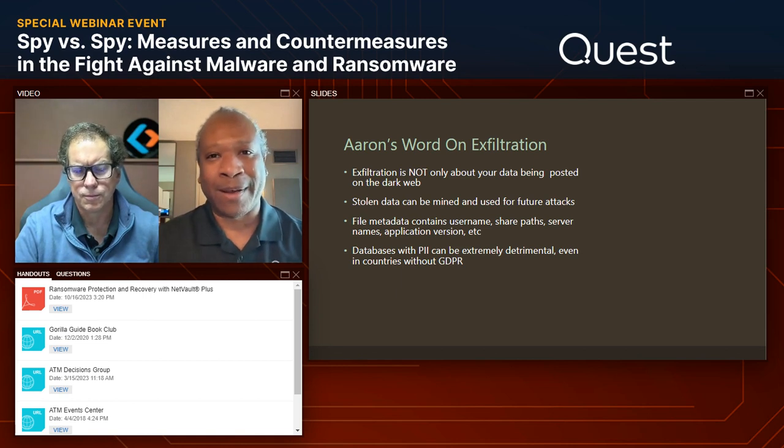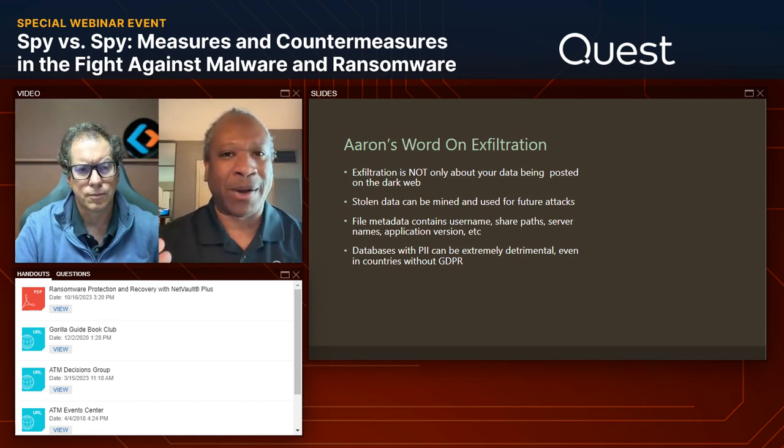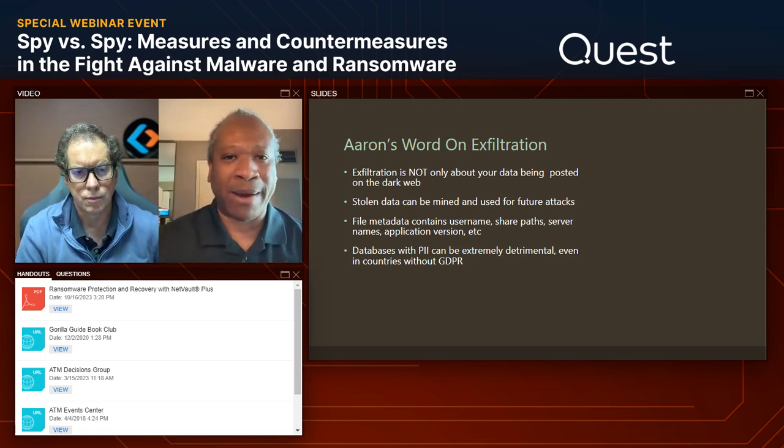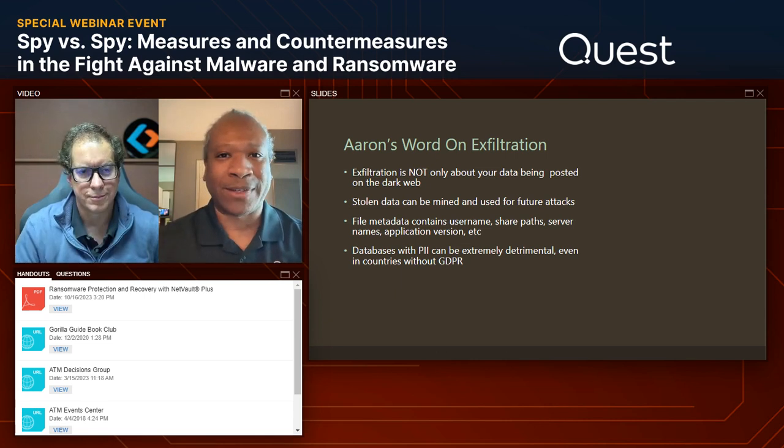I don't think we really stop and think about all the different things that are in metadata, like documents that might have server names or share paths, or an ODBC connection to a database that's named payroll. Things like this are going to be in the metadata, maybe not the data itself, but the metadata that exists in there can be used to further attack, and we all have to be aware of that and be ready to protect against it.